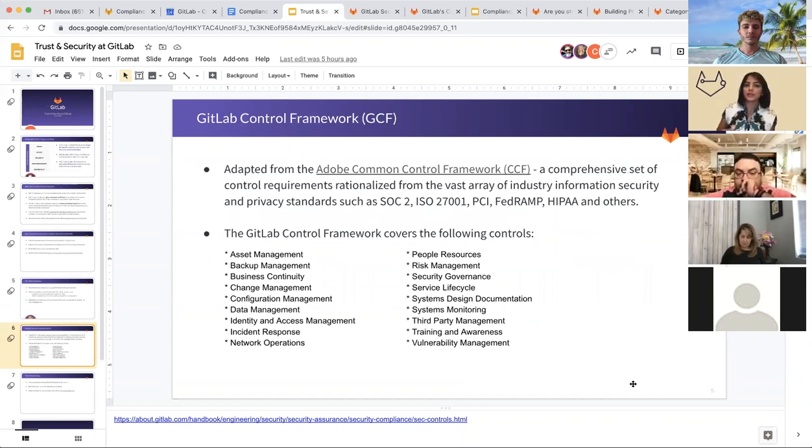And the fourth one is the GitLab control framework. There are a lot of industry regulations available: SOC 2, ISO, PCI, FedRAMP, HIPAA, and so on. A lot of times, some of the specifications in these various frameworks are common. So Adobe came out with a common control framework, which consolidates a lot of the requirements from each of these frameworks and gives a common framework. Our GitLab control framework is based on this, and we cover about 15 to 20 controls that I've listed down here below.